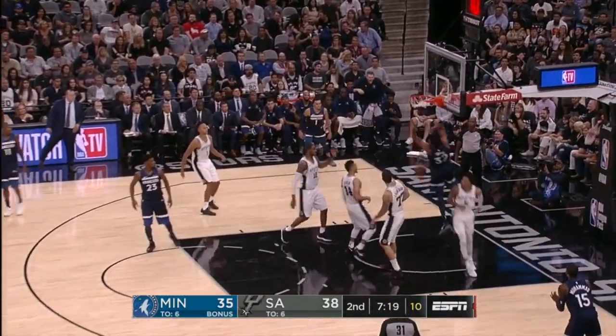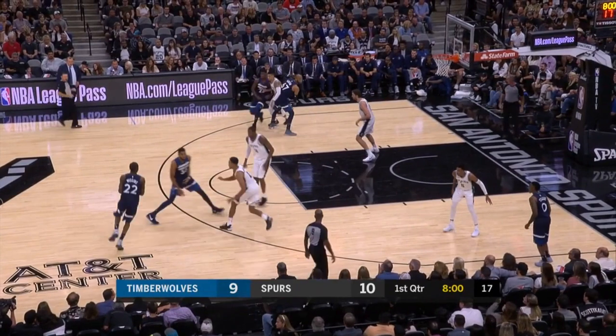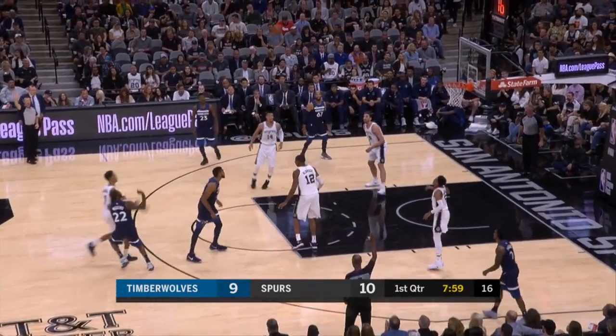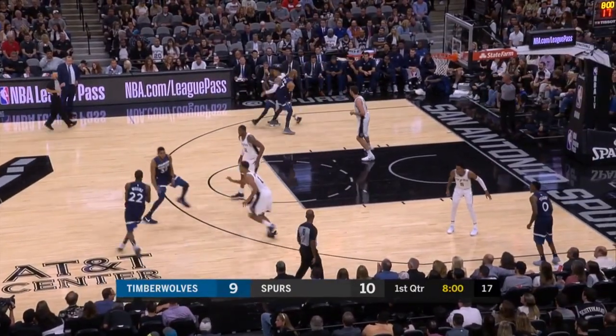Towns is involved in another nice two-man game here, where Wiggins brings the ball up the court, dumps it off to Towns at the top of the key, and then Towns quick hands it back to Wiggins for a nice little dribble handoff while Towns is setting the screen. Wiggins is then able to rise and fire and knock down a three-pointer, one of four on the night. He actually finished the night at 4 of 5 from downtown.